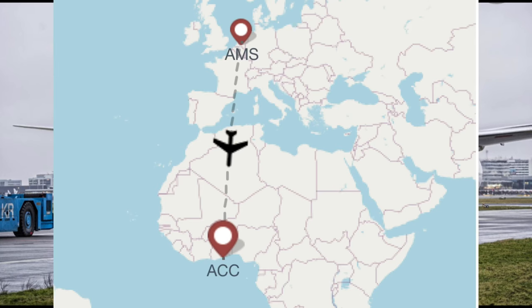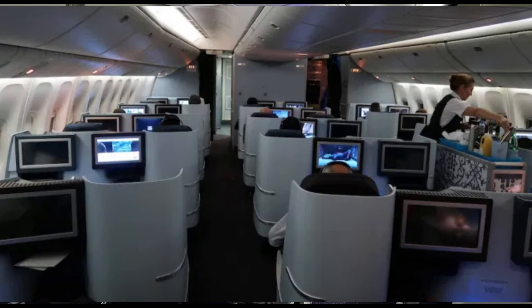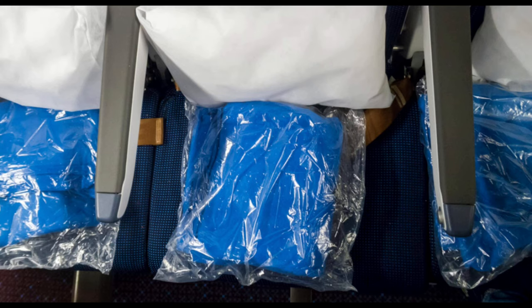The flight from Amsterdam to Accra was a Boeing 777-300ER. The configuration in business class is 2x2x2, and in economy class is 3x4x3. Every seat has soft cushions combined with beautiful blue colorful blankets to ensure a warm and friendly atmosphere.